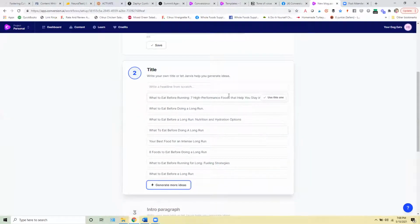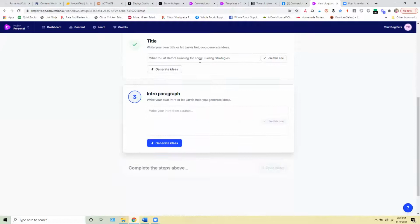So you just click that button and it's going to pop up a whole bunch of ideas. Like 7 high performance foods, nutrition and hydration, your best food for an intense long run. So I'll probably use this one, what to eat before, maybe not. I'll use this, but I'm actually going to change it around a little. What to eat before a long run, your best fueling strategies. So I'll use that. And then an intro paragraph.